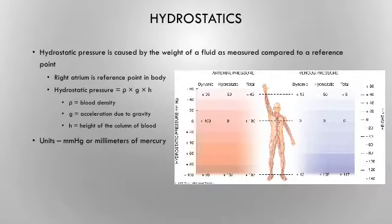Change in volume. You know, the veins can hold up to 80% of the volume of the blood in the body. Yeah, they're a great reservoir. They have a great capacity to them.